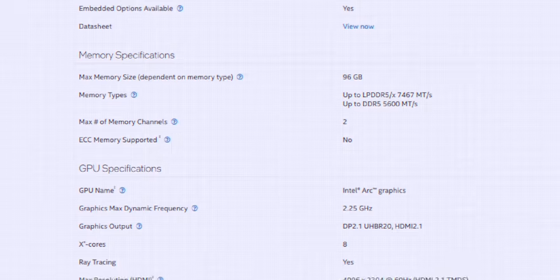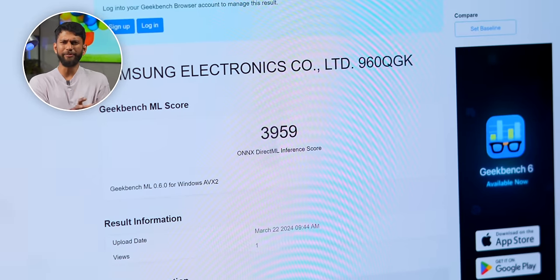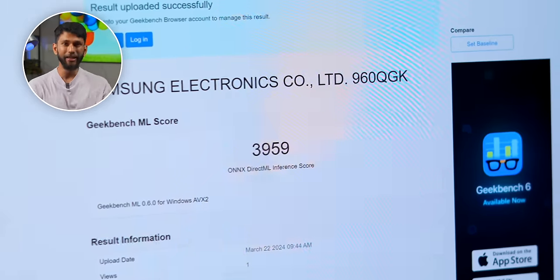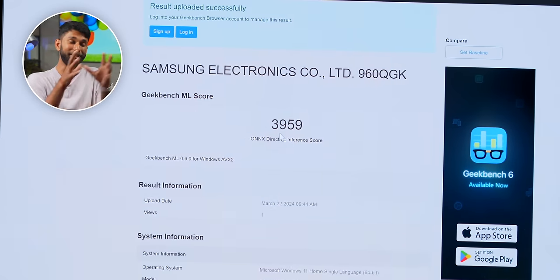Also, if you see the spec sheet, the Core Ultra chips have something called NPU or Neural Processing Unit, meaning it can handle AI stuff better. So we ran this benchmark, Geekbench ML. This is a benchmark but for AI. Just for reference, on our i7 12th gen laptop, it scores around 2000, whereas the Galaxy Book 4 nearly scores 4000. That's double the performance, although this is a two generation upgrade, but clearly those extra AI cores are doing their work.